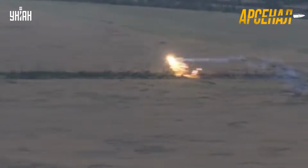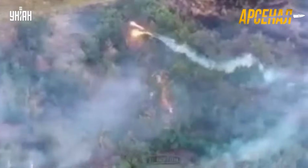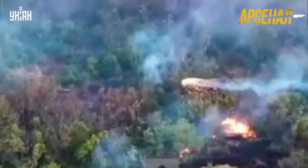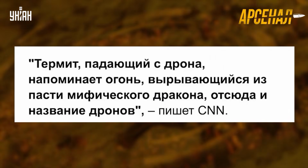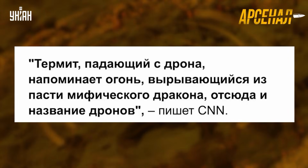The latest Ukrainian armed forces incendiary drones now burn enemy units alive. The Russians, terrified, have nicknamed these Ukrainian drones Dragon drones because there's no escaping them, not in the tree line, not in the trenches, not even in the dugout. The thermite dropped from the drone looks like fire spewing from the mouth of a mythical dragon, which is where the drones get their name, according to CNN.